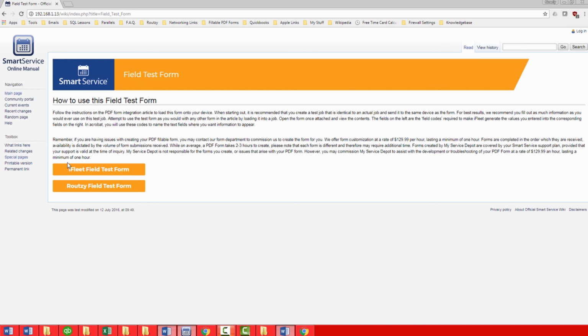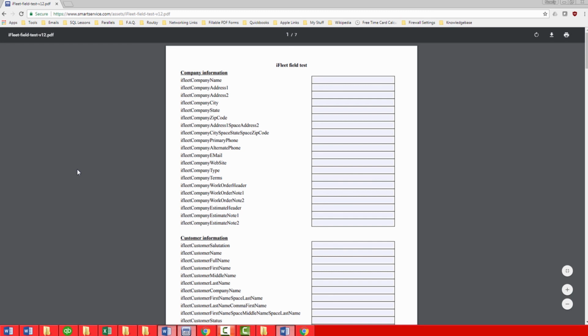You'll see a brief description about how forms are handled in iFleet, whether or not you'd like us to create one for you or if you'd like to create one yourself, with some instructions there. And of course, we have the fillable field test forms available for both iFleet and Routzy. We'll go ahead and take a look at the iFleet form. And you can see here we have all of the field codes designed for fillable PDFs. And of course, if you would like to save a copy, you can always head up here, hit your save button, or print it out.